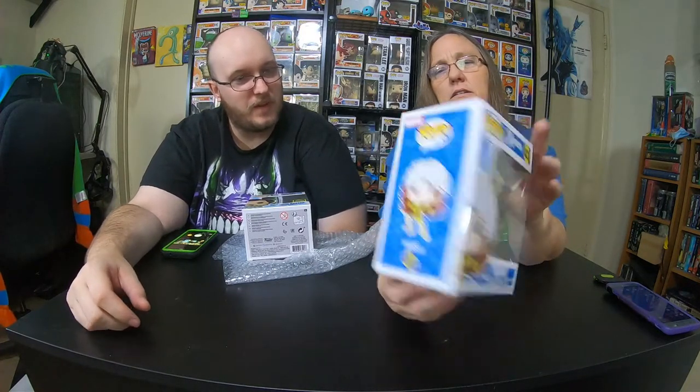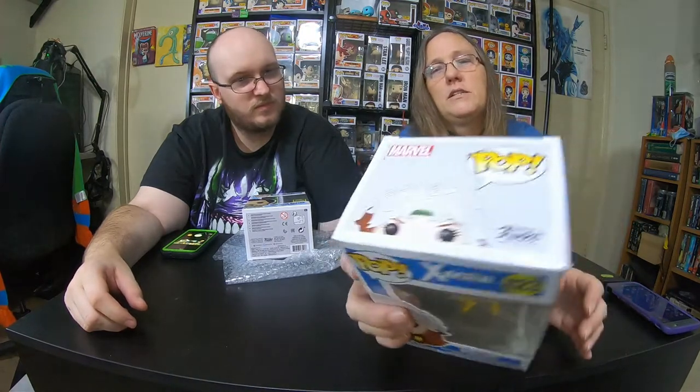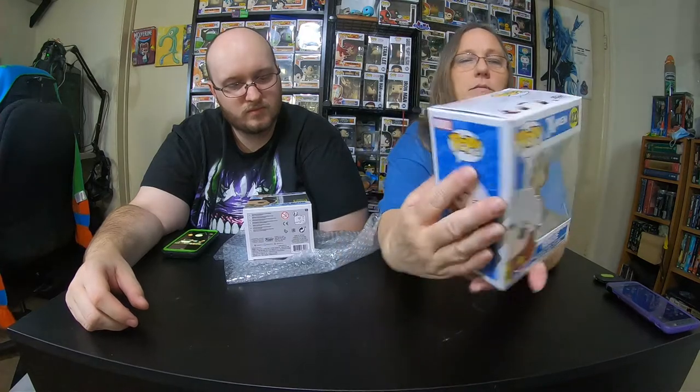Alright, I got Rogue. Okay, that's pretty cool. I think, didn't we have this pop or no? No, we had the Flying Rogue. Oh, okay. And we don't have that one anymore. No, I got rid of that one. So this is pretty cool. It's got a little bit of damage on the top there. Wow. Yeah, pretty good size ding right there at the top of the box.